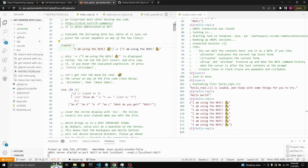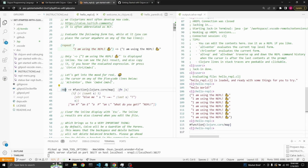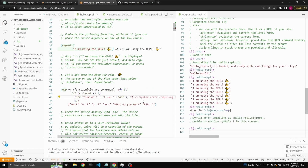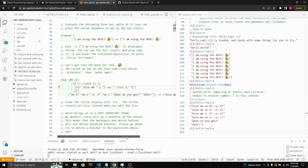It has also completed the output right inside of the IDE and here as well. And you can also use Control Enter to evaluate, and wherever you click on your function or on your code matters. For Clojure, I found, for example, if you were to click on map and press Control Enter, then it says that this map is a function of clojure.core map. On the other hand, if you were to put it right here where the exclamation mark is and press Control Enter, it says unable to resolve the symbol in this context. On the other hand, if you press Control Alt Enter at any time, we get the result of the function, and also we get it inline.